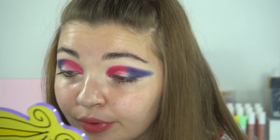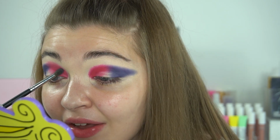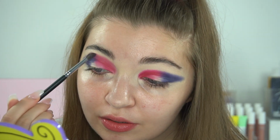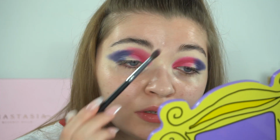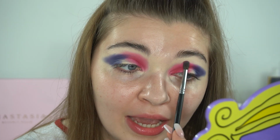See? You can kind of start to see the shimmer a little bit more now. I thought it wasn't going to be that visible, but it is. But it's not a big deal, it's not a problem. This one does have a bit more kick up in the pan, but I am using a more fluffy brush, obviously. Yeah, I don't hate that. It's blended out the shade really easily, quite quick. There isn't any fallout on my face, maybe a teeny tiny bit, but nothing major.